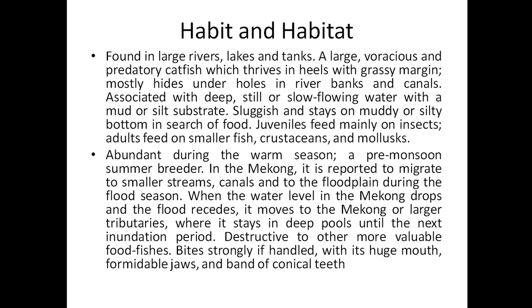As I have told you, these are found in rivers, lakes, tanks. It's a large, voracious feeding fish. It requires a large amount of food. A predatory catfish. Especially, it is seen in the grassy margins of rivers and ponds. It mostly hangs under holes in the river bank and canals. It can live in deep water, standing water, slow flowing water, but the bottom should be muddy. So this is a sluggish fish, staying in the muddy or silty bottom in search of food. The young ones of this Valago feed mainly on insects, whereas the adults feed on fishes, crustaceans, molluscs, amphibians.